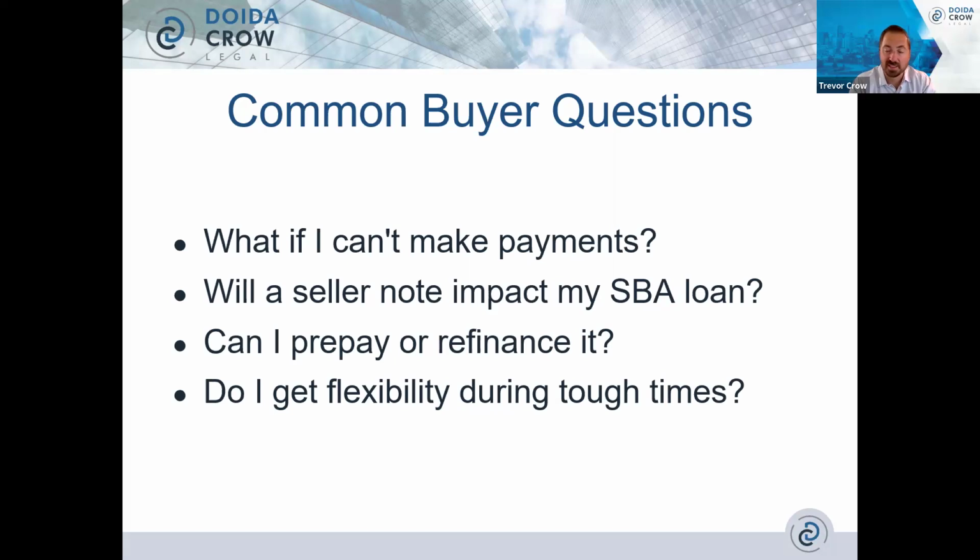What if I can't make payments? Good question. In those situations, we try to build in protections for the buyer, right? So we have provisions in there that say you have a notice, an opportunity to cure, or maybe you even have some sort of built-in provision where, if revenue is down by a certain period, then we can pay a lesser amount, or we can stop making payments for a period of time until revenue gets up without a default, things like that. So those things can be built in.